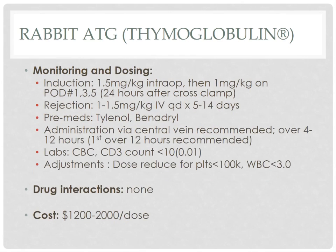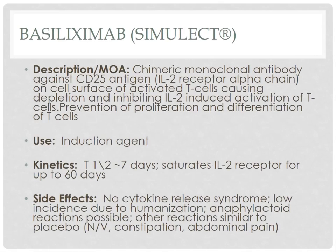The dosing is listed on your handout, which is for your reference. We usually pre-med them before, just to prevent all those infusion-related reactions. It can be infused over as long as 12 hours, but usually we do 6 hours. And it's very expensive, so the nurse usually will make sure that we're going to give it before we mix it, because once the bag is mixed, if it's not used, then $2,000 gone.